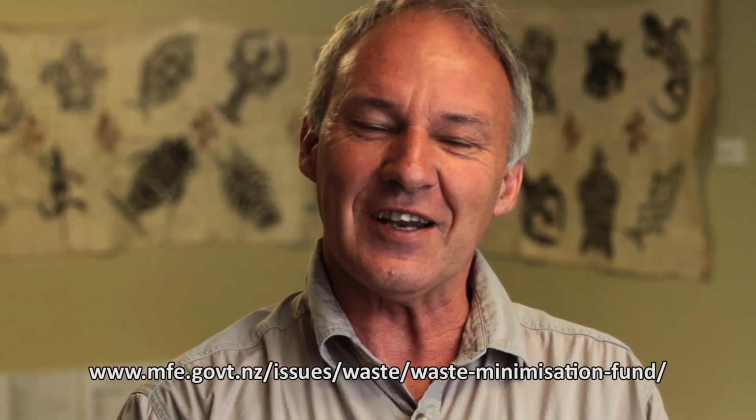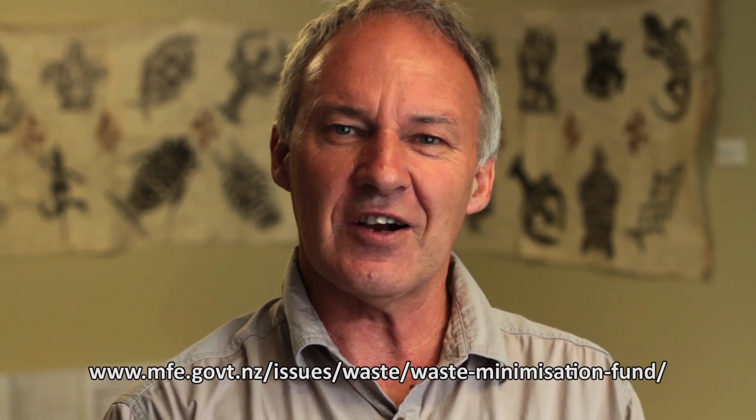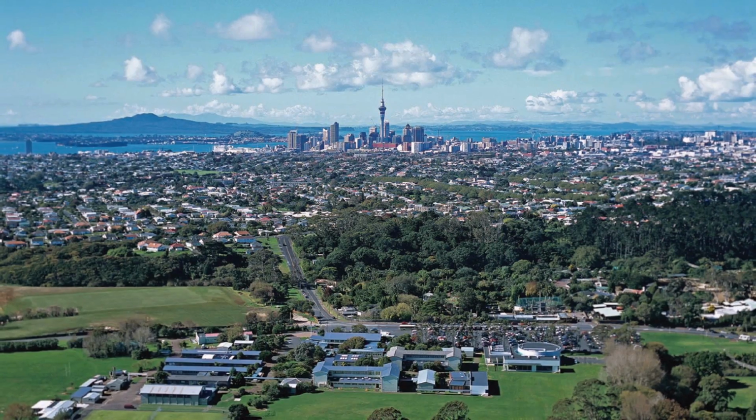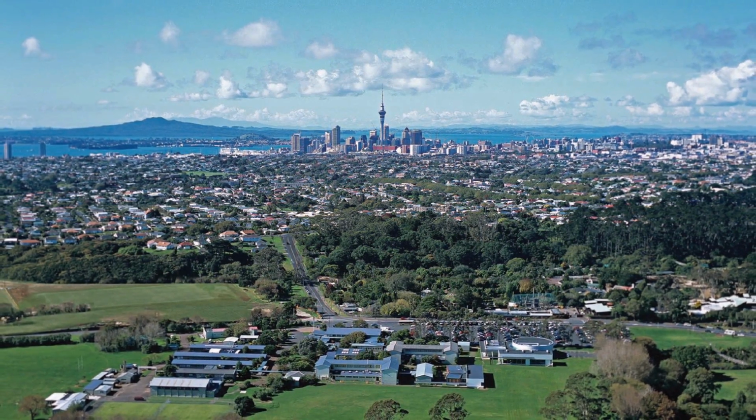We received a generous grant from the Waste Minimisation Fund. It was $55,000 to help us achieve our goal. So, how did we use our grant? We bought equipment, we brought in outside consultants, and we educated staff, students, and the wider community in what we were trying to achieve. And first things first, we upgraded our waste stations.